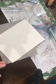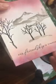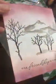Now, if I could just find my snail. Here we go. Oh, and I didn't tell you, but this paper as well is the shimmer cardstock. So the whole cardstock sparkles. So that just adds an extra little, I don't know, fun.